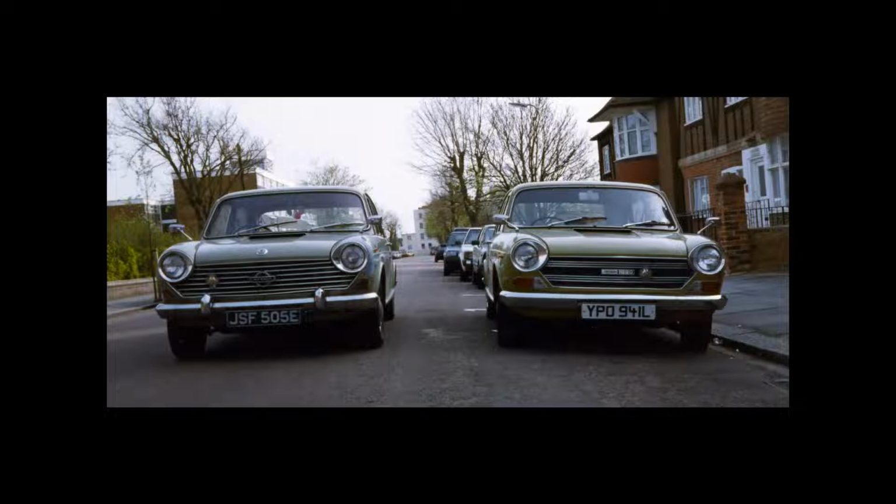So here we go. This is a comparison between the two Morris versions. The Mark I being on the left side, the Mark III on the right side. You can certainly see that grille change, and there's a bit of a change on the indicators, and you can see a little bit of a difference on the bumpers. Essentially very much looking like the same vehicle, even though that's the first generation and the last generation. There's really more of a change on the back, so we'll have a look at that.